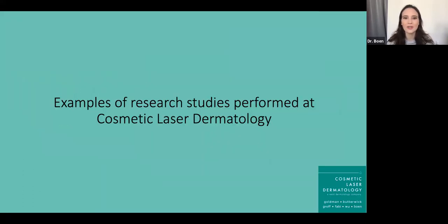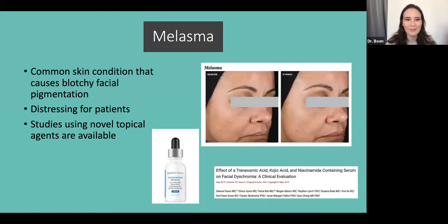And here are some examples of our research studies. So you have an idea of what to do, and also we do these same treatments in clinic as well. So if you're wondering if you can have them in clinic, you definitely can also stop by there.